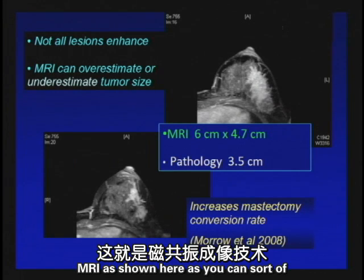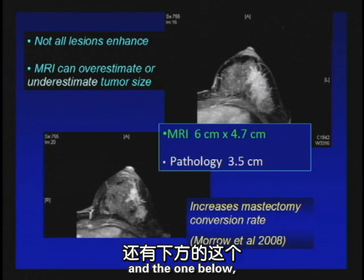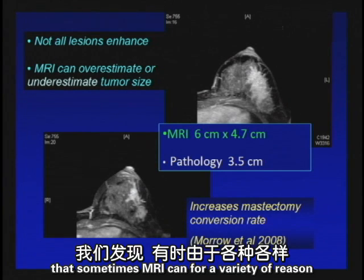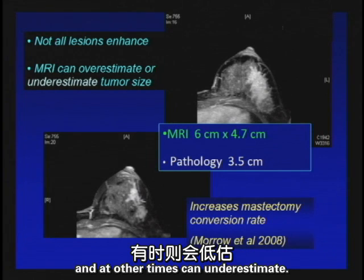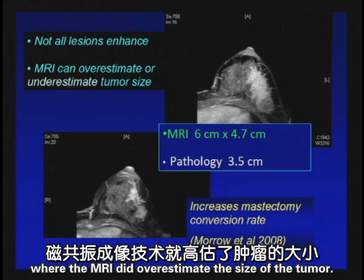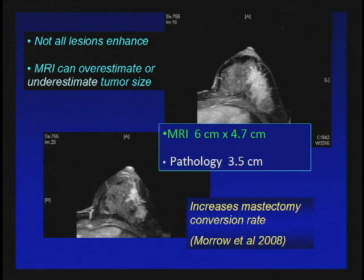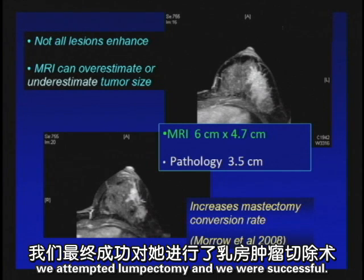And MRI has, as shown here, you can sort of tell by the whiteout on the panel of the breast on top and the one below, that sometimes MRI can, for a variety of reasons that are not well understood, overestimate the size of a tumor, and other times it can underestimate. So here I show you an example of one case that I've had where MRI did overestimate the size of the tumor. But fortunately, with that patient, she very much wanted to keep her breast. We attempted lumpectomy, and we were successful.